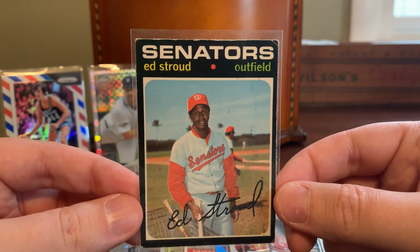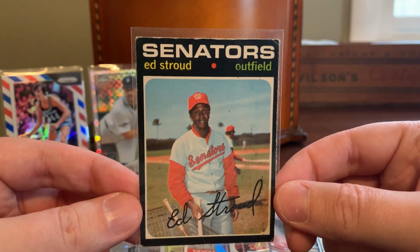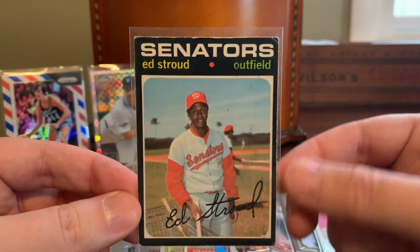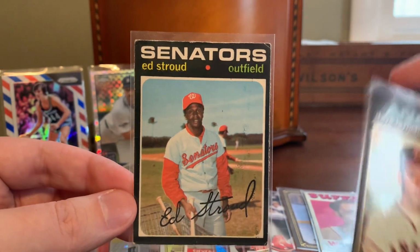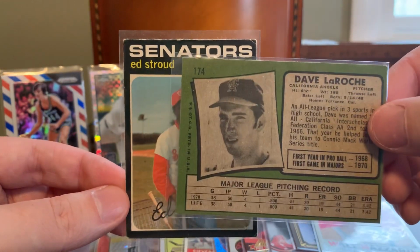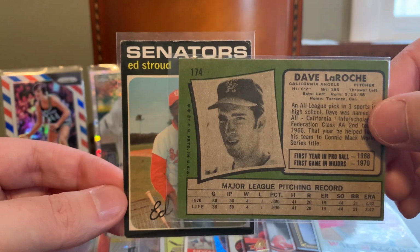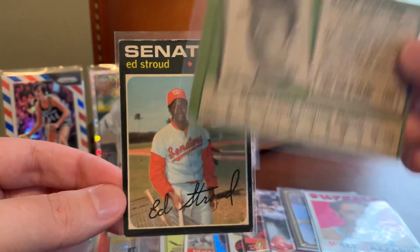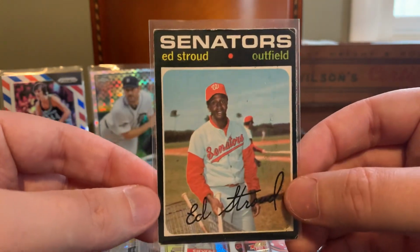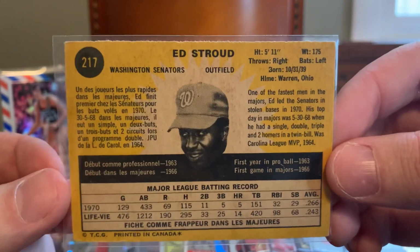I've talked about it maybe once or twice before on the channel, but for those who are unaware, the 71 O-Pee-Chee cards have maybe the greatest card backs of all time, or certainly one of them. If you look at a 71 Topps card back, it's relatively bland. It's fine. It's got a separate photo on it, which is kind of rare for the time, and stats and all that, but it's not the most exciting or appealing card back. O-Pee-Chee, on the other hand, treated us to bright yellow card backs and floating heads. So that is pretty cool.